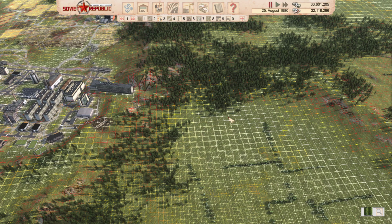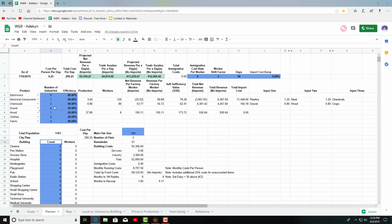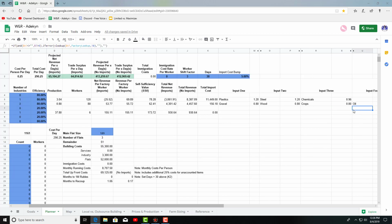Put our stuff in here. Let's see what we need. Let's see what kind of sizing we need. If we have electrical components, they need plastic, steel, and chemicals. We are producing enough plastics that we can add a stop to drop off plastics here. We're producing enough steel to add a drop for steel. But chemicals, we're light on. It's very hard to make enough chemicals.